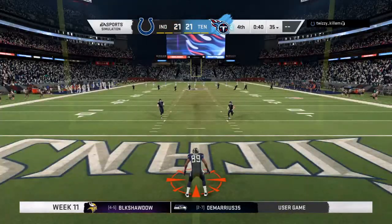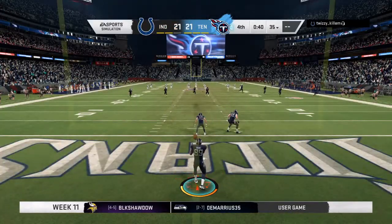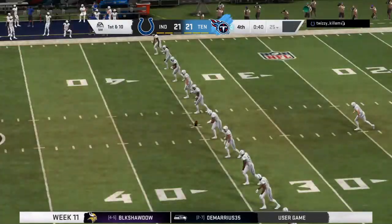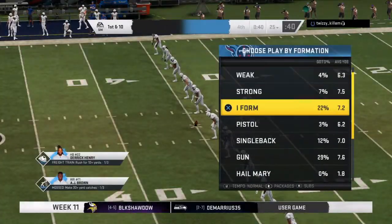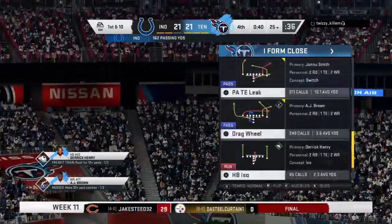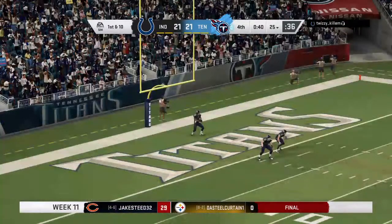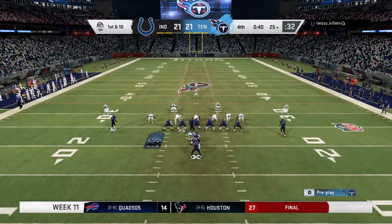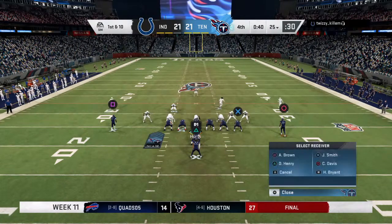A couple of teams locked into a good one here. 21 all the score as the kick's away. And with time a factor here late, he'll just take a knee and they'll put it out to the 25. Tennessee offense about set and ready to go. They've got work to do, but they do still have a bit of time here.